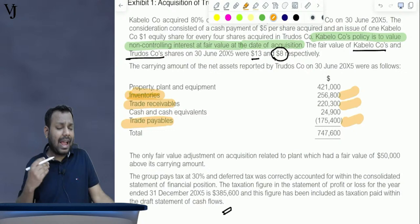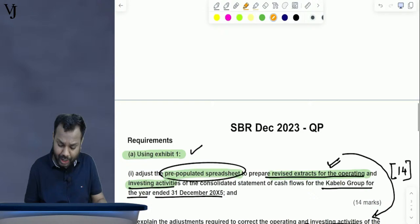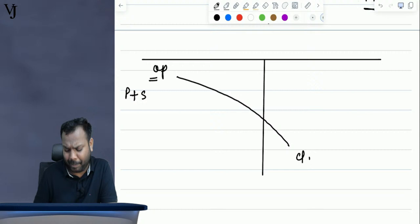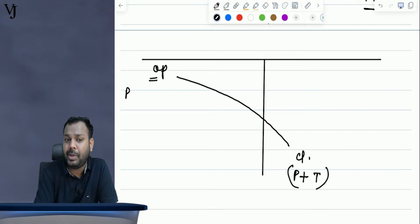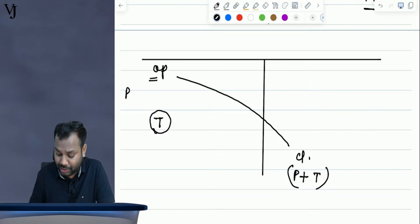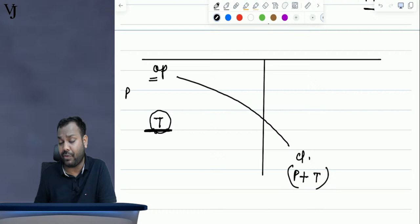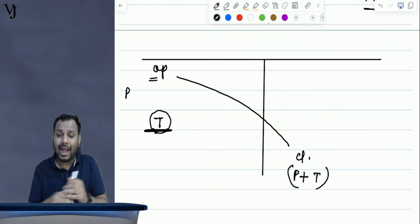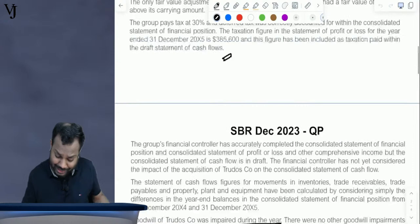But don't you think, when the consolidated cash flow was prepared, what the accountant has done is, I am writing here only parent, but it's closing parent plus Trudos company, right? Tell me yes or no. Meaning thereby, there are assets and liabilities of Trudos that are acquired here, which are not a part of opening, but are a part of closing. These assets or liabilities, whatever it is, didn't lead to my cash outflow or inflow. It is not a cash flow item. So don't you think I need to remove it from there? I need to remove these assets and liabilities from my cash flow, right?